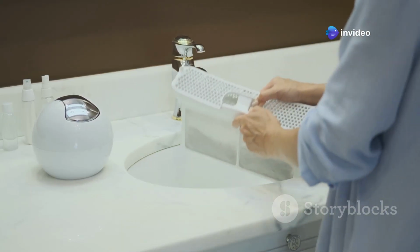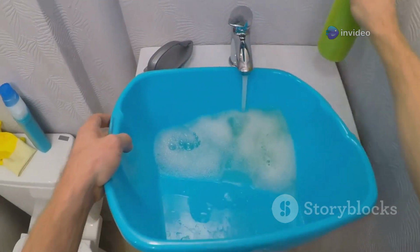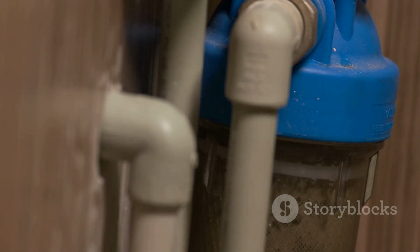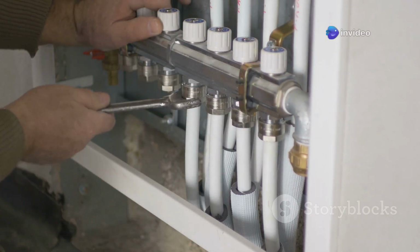Now we need to rinse the unit thoroughly. Fill the bucket with clean, fresh water and run the pump again for another 5 to 10 minutes. This will flush out any remaining vinegar and debris. Once it's rinsed, you can disconnect your hoses and close the service valve ports.